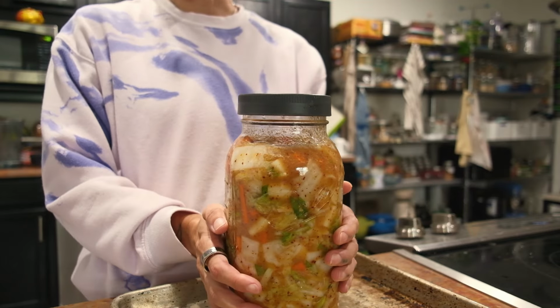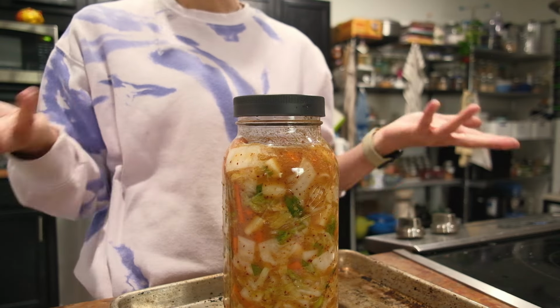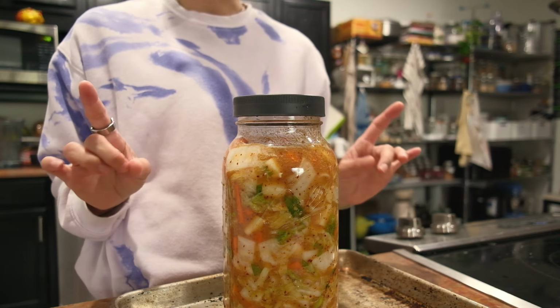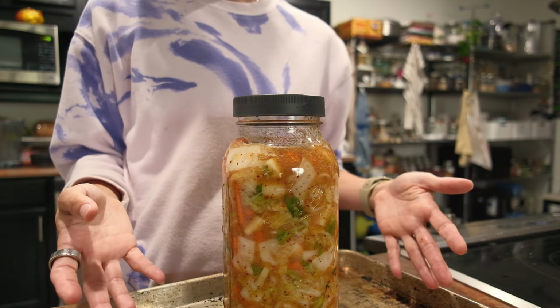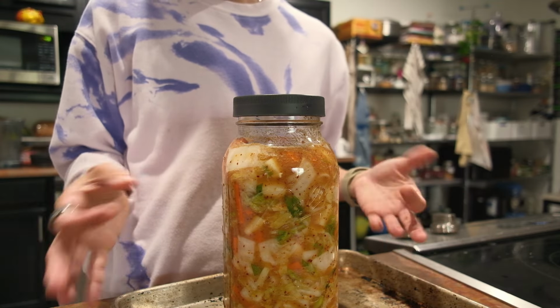I think I'm gonna ferment it for a couple days. It's just until it's sour enough for you. So however you like your kimchi, that's when you can stop fermenting it. So look at it after a couple days, taste it. If it's good, pop it in the fridge.